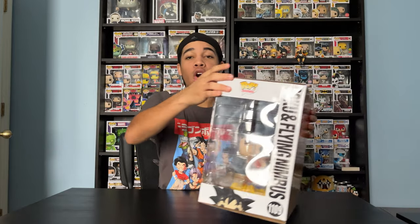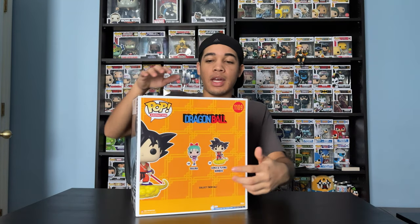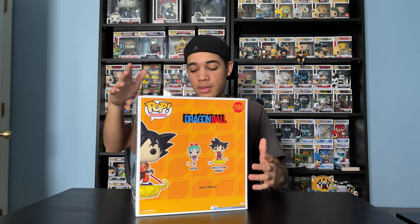So I'm going to start with Chapter 1 of the series, Dragon Ball. First up, I got Goku in Flying Nimbus. This is Goku when he was a kid, and Flying Nimbus is his means of transportation. Only those with a pure heart can ride it. He's a GameStop exclusive. This is the jumbo variant of the smaller version of this character. Let me show you the back. So you got Goku, Flying Nimbus, and Bulma, part of the set.